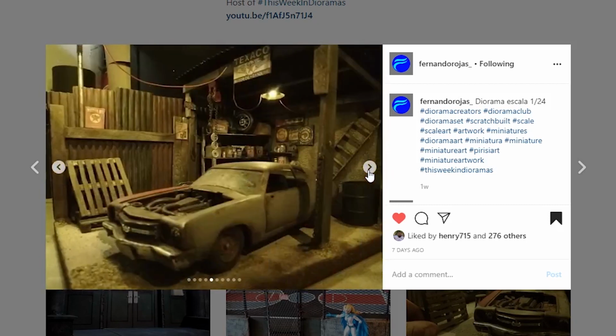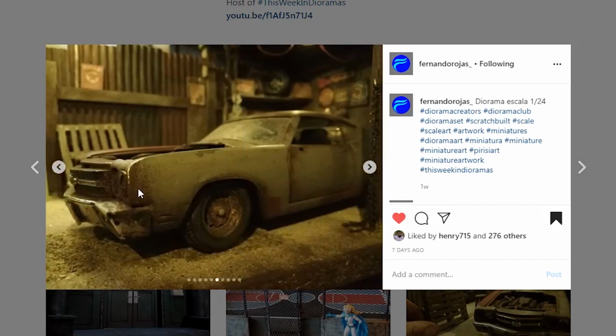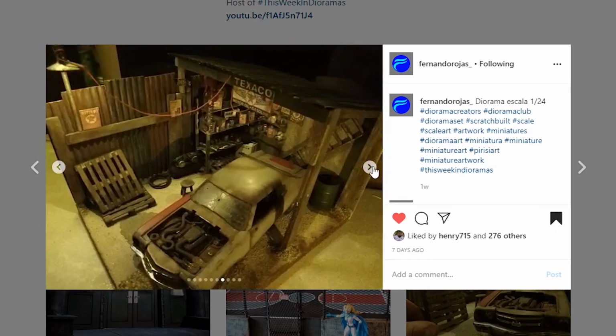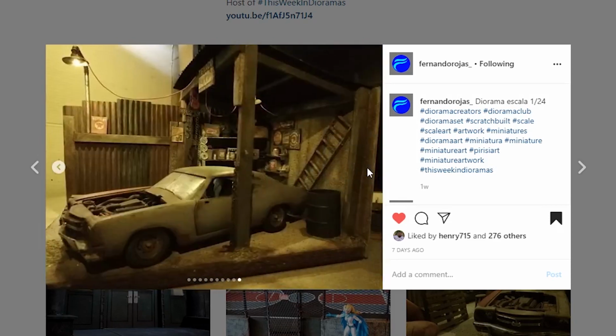I absolutely love it. I love that you are able to incorporate cars in here as well, and your paintwork on those also is so incredible. You just look at the weathering on here. It really looks real. Where do you get cars like this? This is crazy. So absolutely love your work. It is so incredible. Awesome. Go check out Fernando Rojas if you have not already.